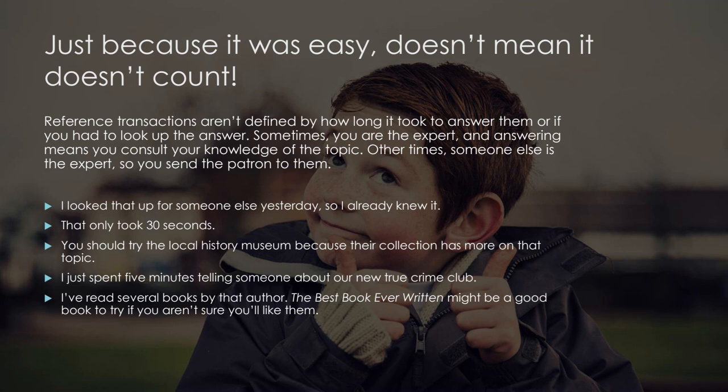Another way we may sell ourselves short and not recognize that it's a reference transaction is if we're not able to answer them, and so we refer them to another source. The example I give here is referring a patron to a local history museum because they want to know more about the population of blacksmiths in your community 200 years ago. And you happen to know for a fact that the local history museum has a huge amount of information about blacksmiths. So while you can give them a little bit of information, if they really want a full understanding of that, or if it's a family file, you may tell them, you might want to look at the local history museum because they have so much more on that topic. Just because you're referring them to someone else, that referral took expertise to give to them. And so that counts as a reference transaction as well.